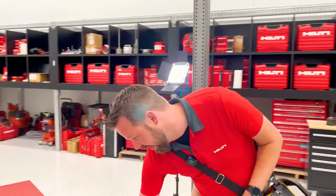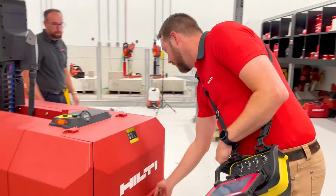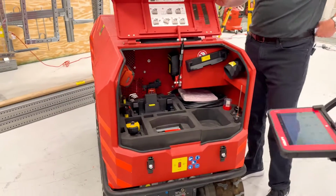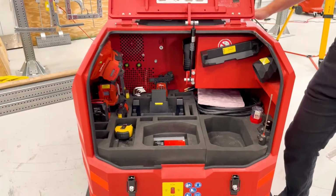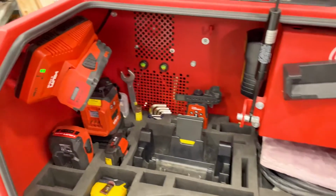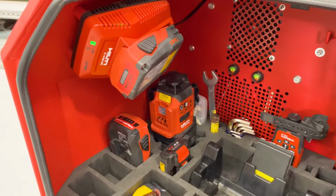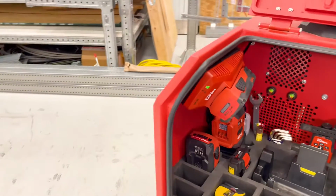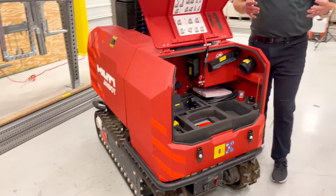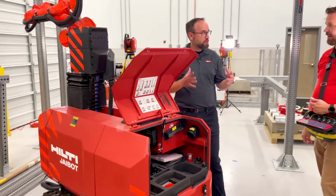And then back here, what I like to call the trunk, is really just like a car. It has all the rest of the stuff in it. So this is where your controllers go. This is where the batteries are. PLT goes in here. PLT goes in there. So everything else that you would need can fit and has a compartment built in here for them. So it really truly is a totally self-contained unit.